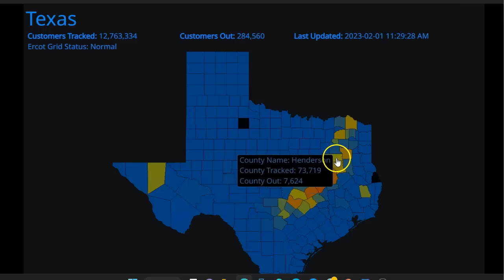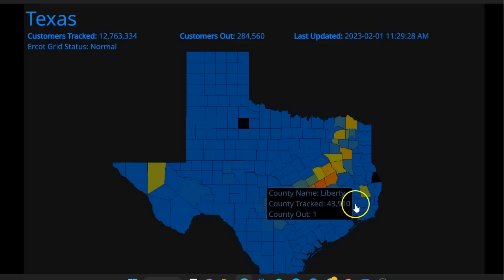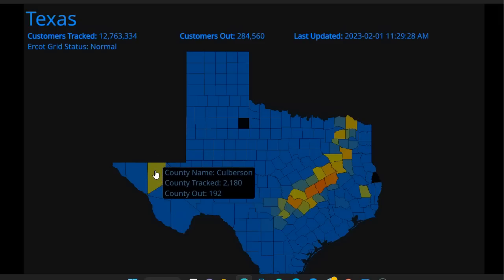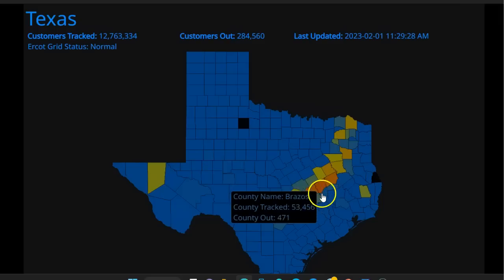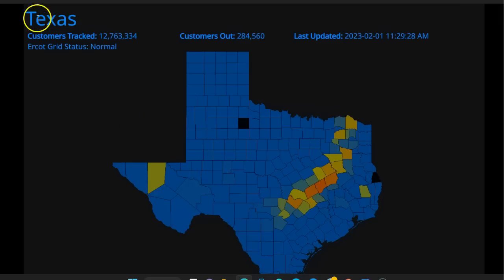Trying to hit some higher notes, like 7,600 here in Henderson County. Up towards Hopkins County, 3,200. Red River, 793. Even Tyler County, 1,000 people out of power. Then out towards the west, Culberson County, 192 people out. But the big player here is Travis County. Travis and Williamson County down here in Texas, 148,000 people out of power in just that one county.